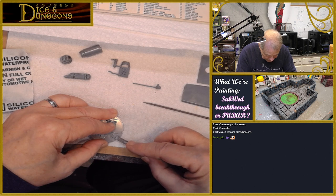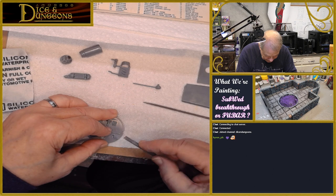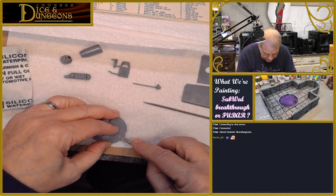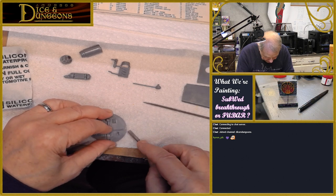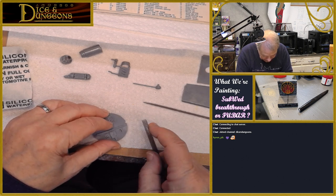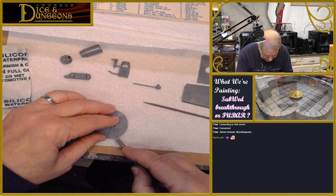Little did I know when I started this that it was going to take so long to get it done. You know, when you're like 12 years old, this kind of filing and sanding just doesn't happen.